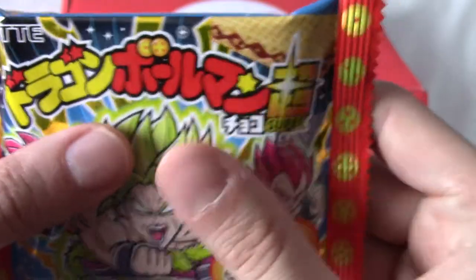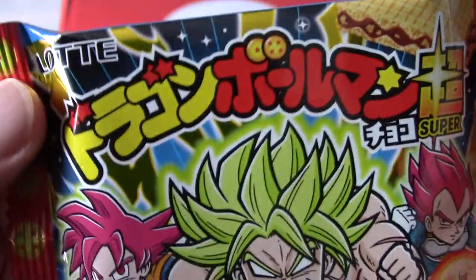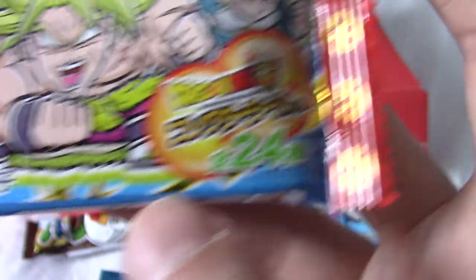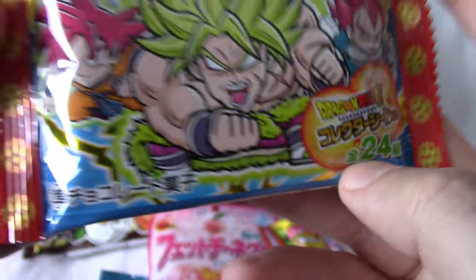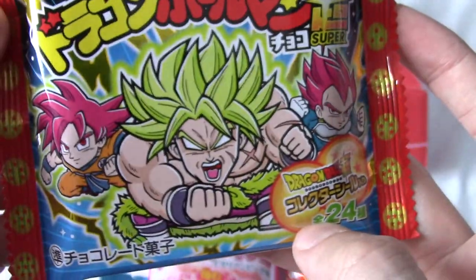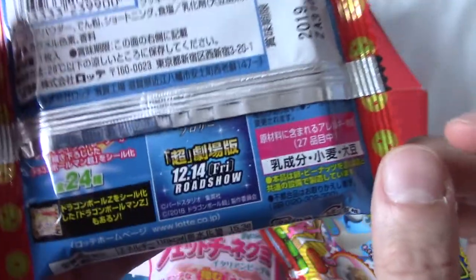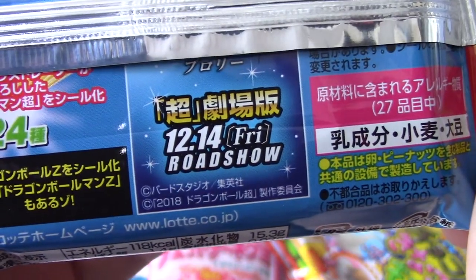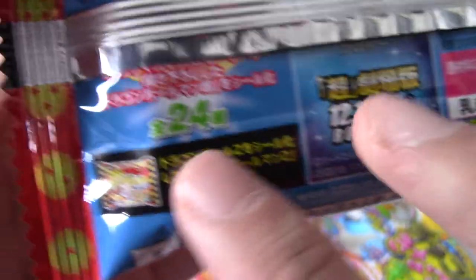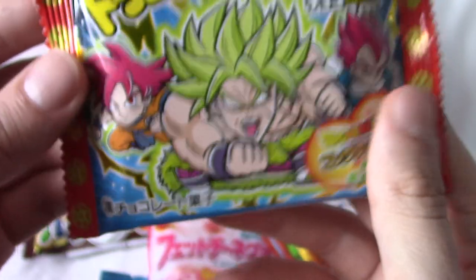What even is this? I mean, it feels like a wafer. There we are, we can see there. It's probably got red bean jam in it and stuff. Does this come with like a card or something? That would be cool. Like 24 cards to collect or something? Oh, yo. Yeah, damn. This is cool. Yeah, there we are. 12, 14. Oh, roadshow. Oh, right, okay. And there's... Okay, I don't actually think it is cards or whatever, but hey!